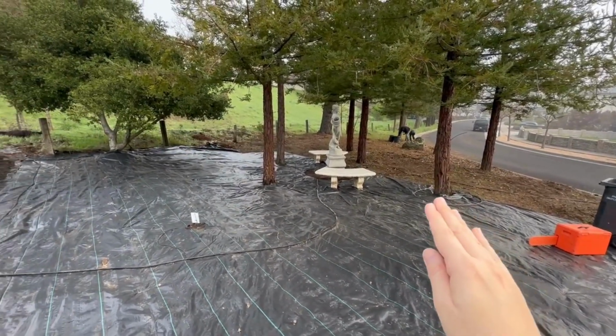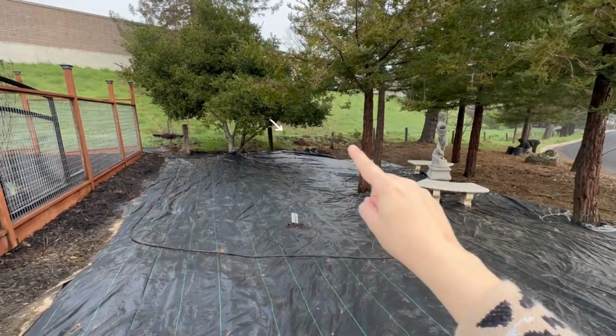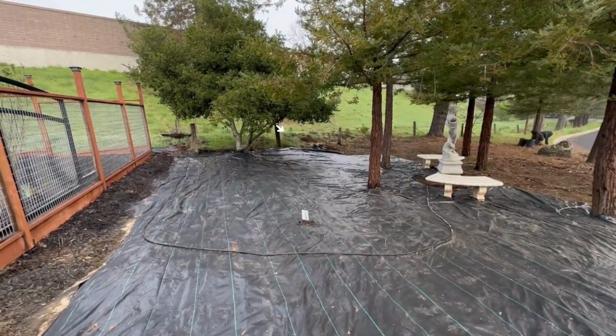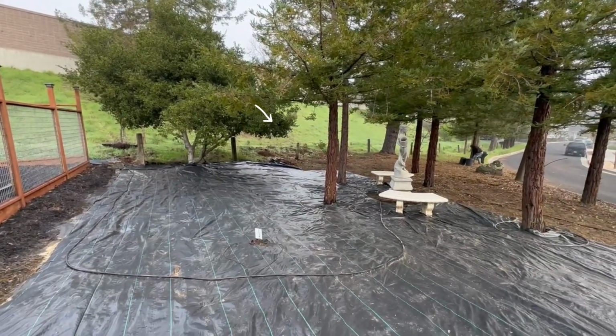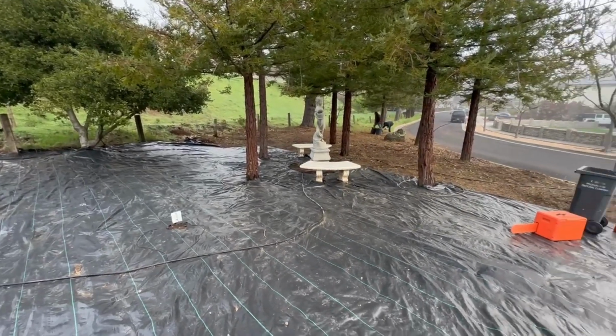So you'll see here as well, we're also going to be cutting these posts today. We're going to cut those down. I want to still identify where our line is. You'll see that there's barbed wire, so that's not going to work. It's not safe. So we're just going to clean that up and make this an even more beautiful space.